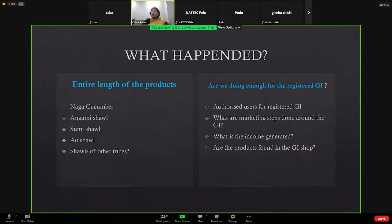And that's how we create our GI and transform it into brands, make it grow from small scale industries to large scale industries, and ensure that an income is generated, which goes back to our own people, so that the quality of lives of people is improved drastically.